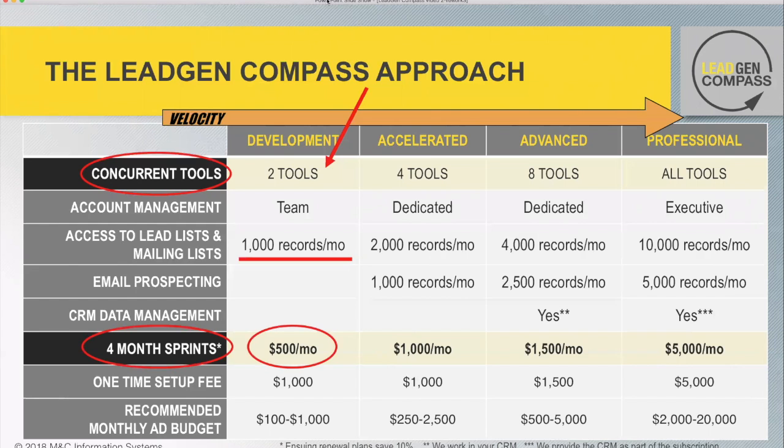All this, we could talk about email prospecting and CRM data management. Those things tend to need a little bit more activity in order for us to make them work the way that we do it. But we do work in 4-month sprints.